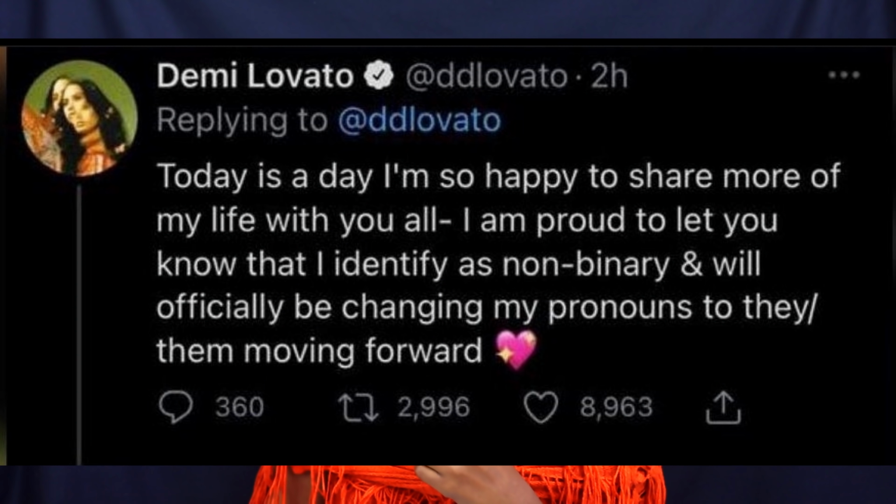There was a movement in the United States that sparked a lot of debate, whereby members of the LGBTQ plus community who are non-binary, like Demi Lovato, for example, wanted to be referred to as they or them in terms of their pronouns. They did not want to be referred to as she or he. So there was a huge debate because other people were arguing that it would be confusing to refer to people as they or them instead of saying he or she.